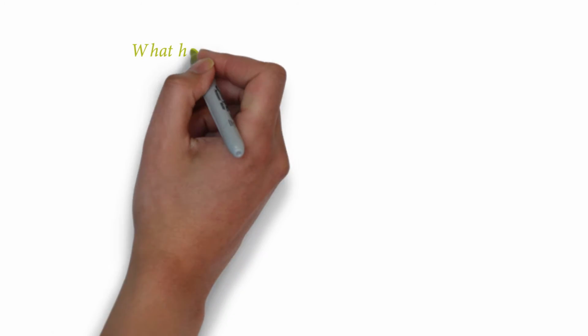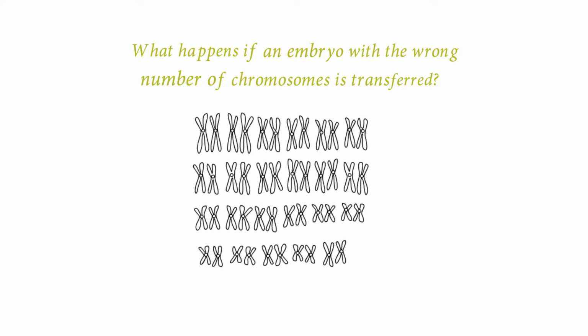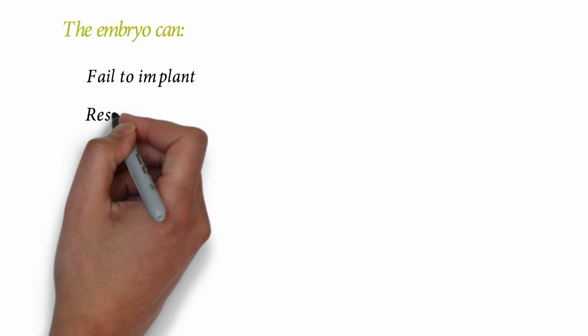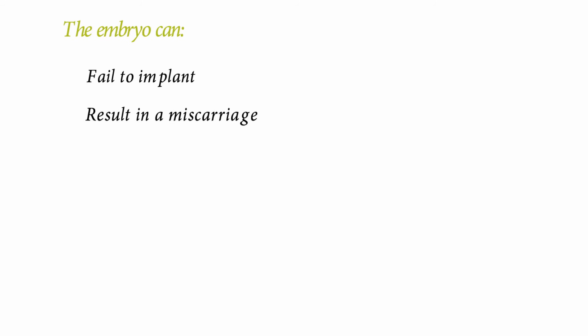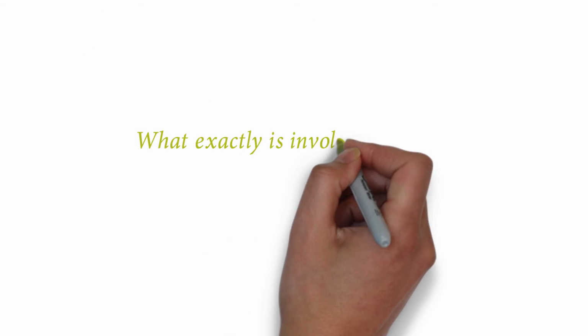So what happens if an embryo with the wrong number of chromosomes is transferred? If the embryo has too few or too many copies of any particular chromosome, then it cannot develop normally. The embryo can fail to implant, result in a miscarriage, or result in a baby with a condition like Down syndrome. What exactly is involved in CCS?